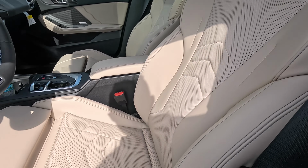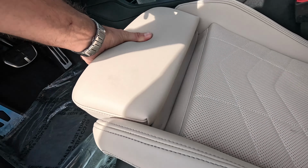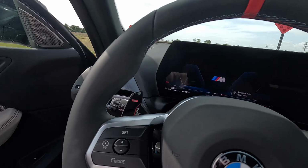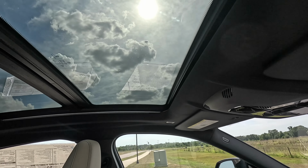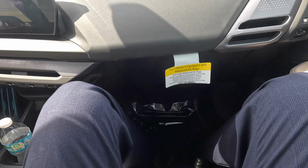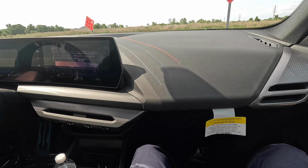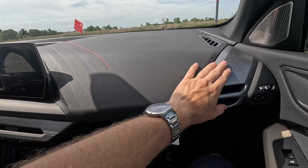Heated front seats with 12-way power seat adjustment, manual cushion extensions, memory for the driver. And because we have the premium package, that adds the moonroof, the auto start. It is a driver-focused setup, so it's going to be a lot more sporty. Your knees sit up, but you can kind of rest them out, and you have plenty of space here on the passenger side. I do like the stitch work here, but I'm not a huge fan of this.